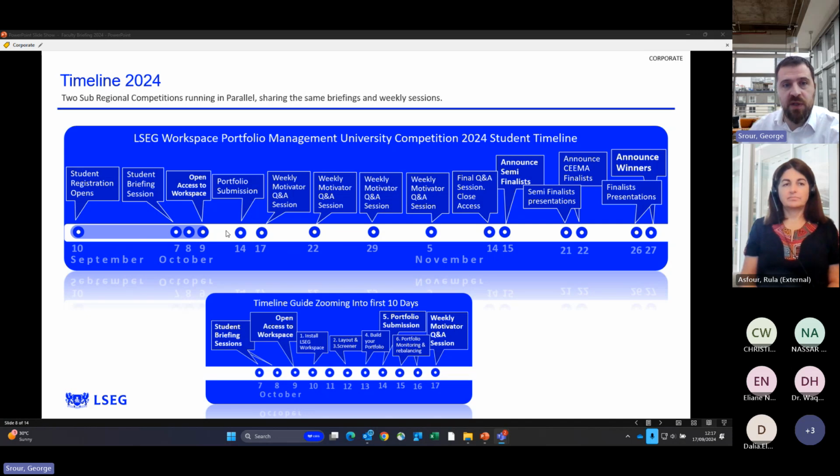Because if you send us students on the 13th, they have 1 day to build a portfolio and submit it. So on the 7th, on the 8th, we'll start doing the student sessions. So we'll do 2 student sessions. We'll train them. We'll tell them what the competition's about, how to search for the stocks, how to build the portfolio, how to submit it, how to share it with us, and how to do rebalancing. We open the access to the platform on the 9th of October.